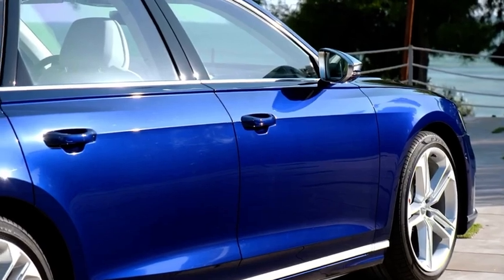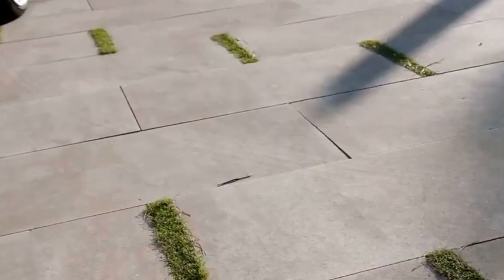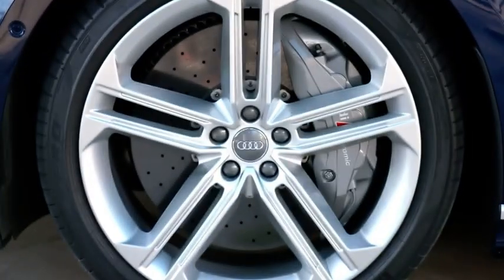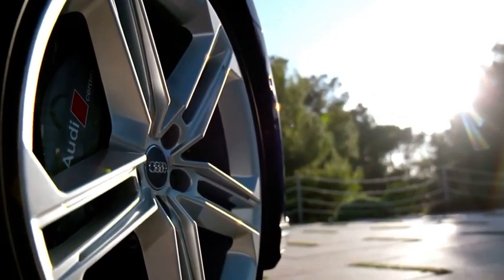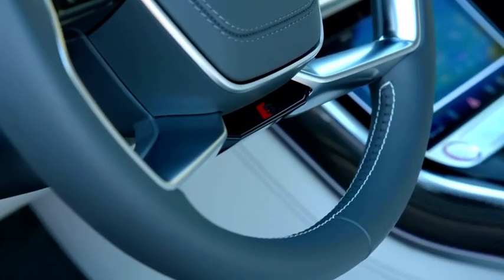The Audi A8 has grown in size on all levels, with a length of 5,172 mm (5,302), a width of 1,945 mm, a height of 1,488 mm, and a wheelbase of 2,998 mm (3,128). The numbers in parentheses are for the A8 L version.